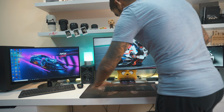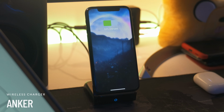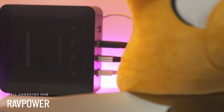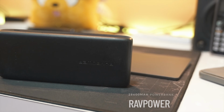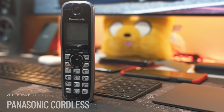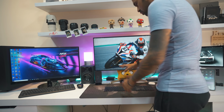Now talking about the small items on my table, I use this Anchor wireless charging pad, then this wall charging RAV Power hub, then this high-end, powerful RAV Power power bank, then I use one VoIP phone to make all those outgoing calls. I also keep my AirPods Pro, my glasses, and a few phones.